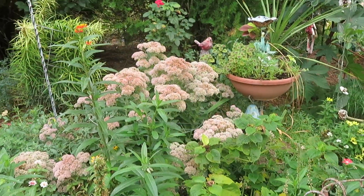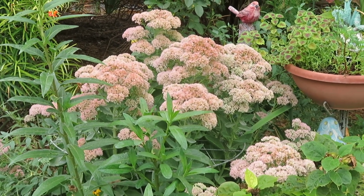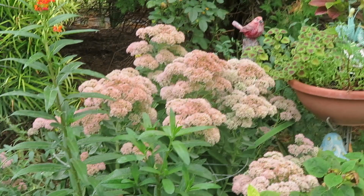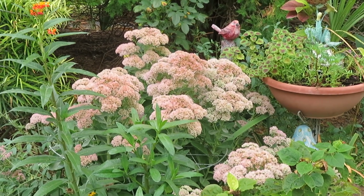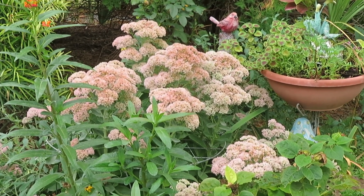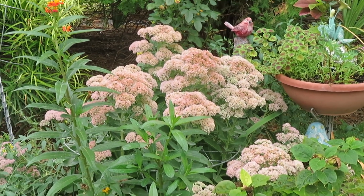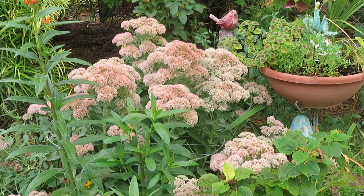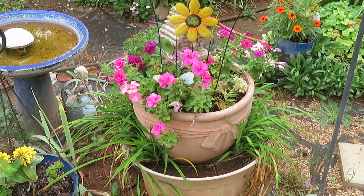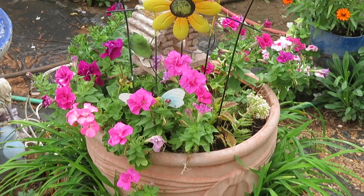And of course, this is one of the sedums. This is my Autumn Joy sedum, and the one I got is called Autumn Fire, so it probably will be even darker. It showed the picture, it showed like bright red, which I kind of doubt if it's quite that red, but still it should be a beauty. This one I think is beautiful, and that's not to mention how they draw the butterflies and all the pollinators to the garden. Look at this little pot. It's definitely refreshing itself, coming out to enjoy the weather.